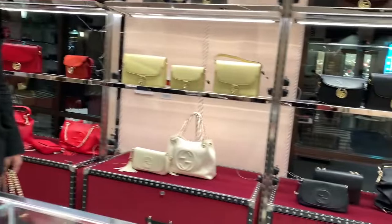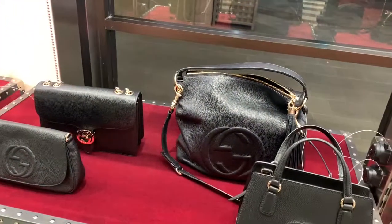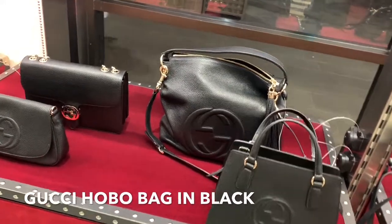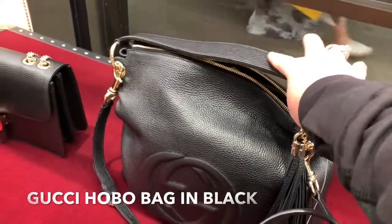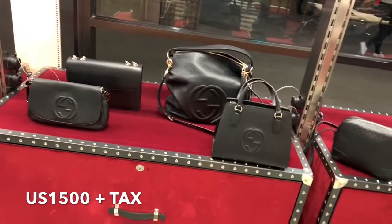And red. How about this one? What is this called? That one's a hobo bag. Hobo bag, yeah. Okay. It just, the opening is different in the handle. Yeah. And that is more expensive? Same, oh, same price. Okay.